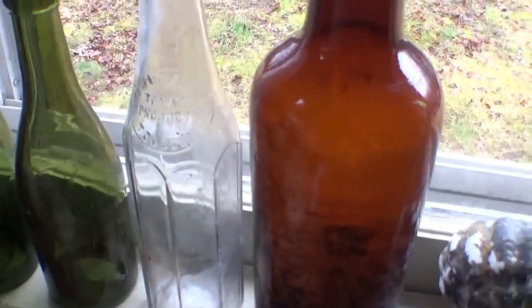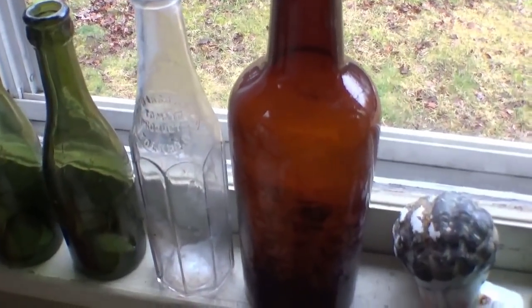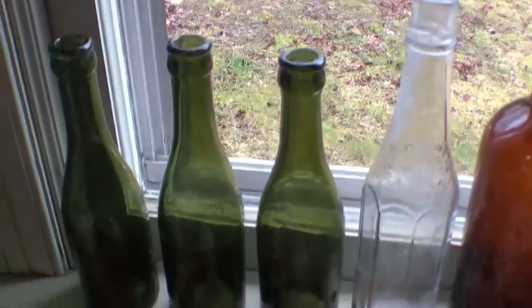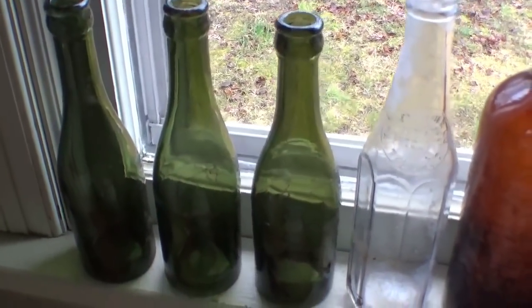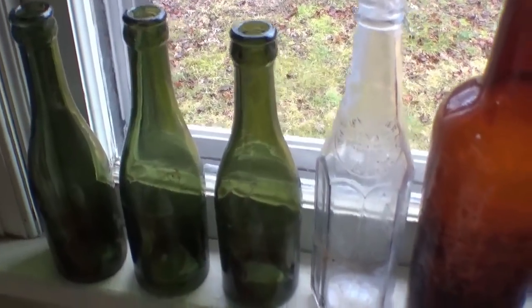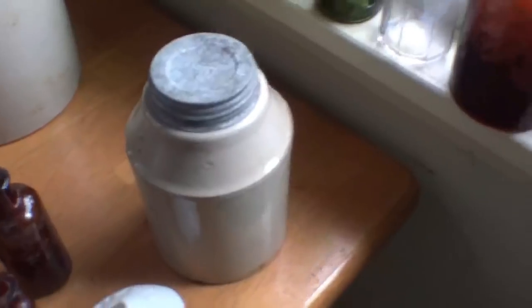Well, just an unembossed whiskey bottle there, hand blown. Clear ketchup. That was a Harbauer Tomato Products Company from Toledo. Got 3 little mineral waters there. Just cute little bottles. Nothing special about them. We find them, they ain't worth much. Maybe a couple, $3 a piece, something like that. But they're pretty.